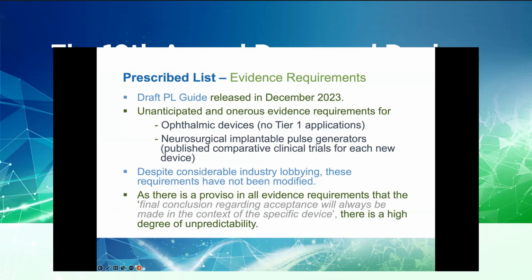So when doing these applications, you just have to bear this in mind and try and be as strategic as you can. My advice would be to concentrate on getting evidence for the change in the device. And if it's a predicate device, try and utilise your evidence for that predicate device, and on top of that, use your evidence for whatever the change is, assuming you have that available. And there's a proviso in the draft that all evidence requirements will always be made in context of the specific device, which is not very clear. So the way I interpret that is there's a high degree of unpredictability in how these applications are assessed.